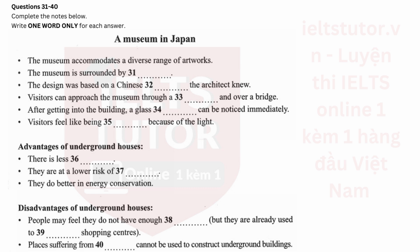For the last few sessions, we've been looking at the different architecture for both their utilitarian purposes and aesthetic features as well. In today's lecture, I want to continue this series by first introducing to you a unique underground museum in Japan. And then we'll discuss the pros and cons of underground architecture.